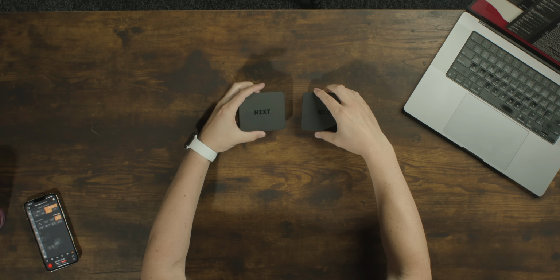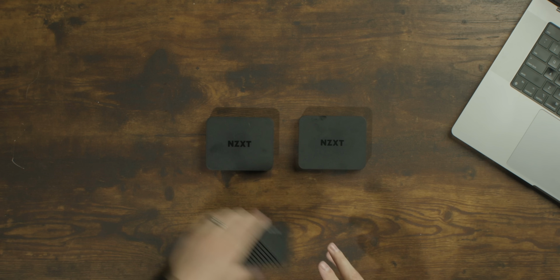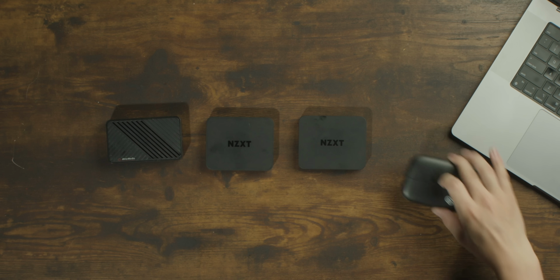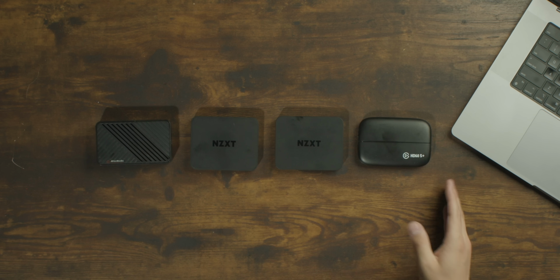Today, we need to do two things. First, we need to compare these two to their equivalent counterparts with Elgato and AVerMedia, and see how the features line up across the board. And then two, we need to determine, are these capture cards actually bringing something new to the space, something streamers don't already have access to, or is another company just jumping into the race, hoping to make a quick buck off of streamers? Let's find out.